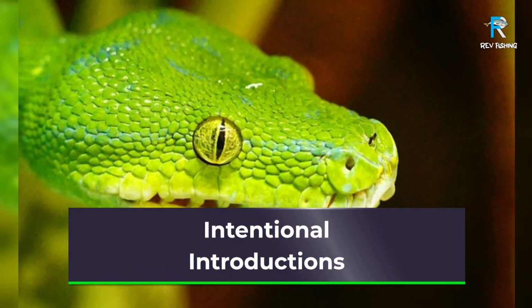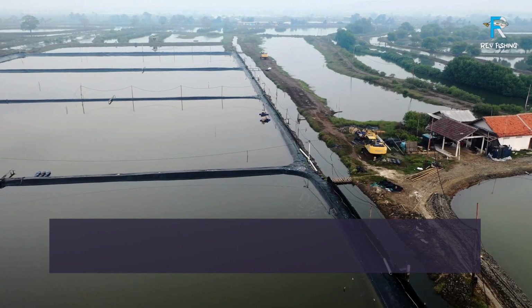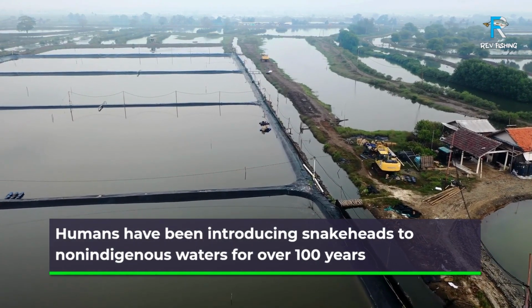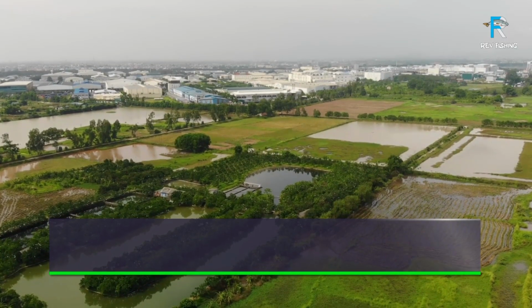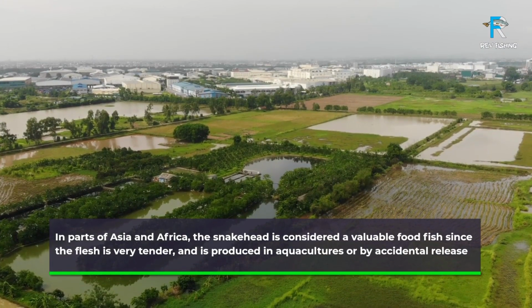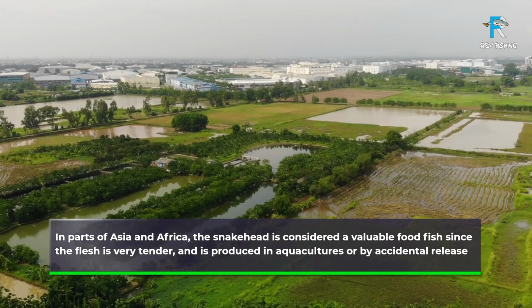Intentional introductions. Humans have been introducing snakeheads to non-indigenous waters for over 100 years. In parts of Asia and Africa, the snakehead is considered a valuable food fish since the flesh is very tender, and is produced in aquacultures or by accidental release.